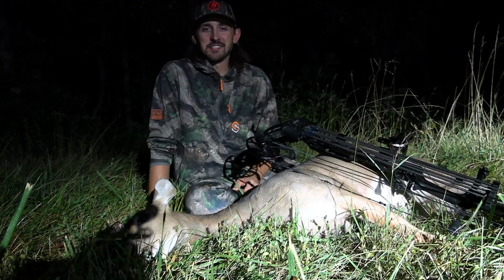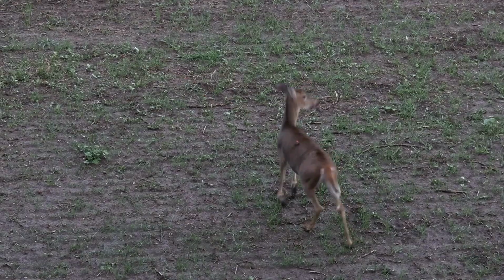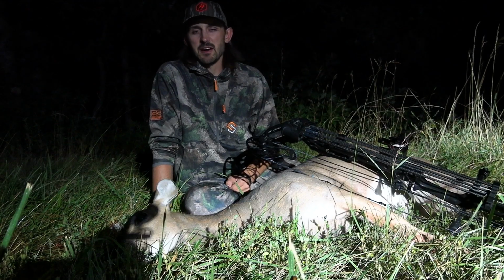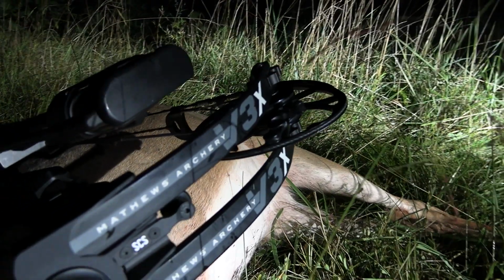Well, here we go. Deer season has arrived, September 16th, second day of the season. Put the Matthews to work, and the rage, I mean, it went up. She was quartering away, went in that last rib, exited right in front of that front shoulder, and I mean, went up through everything. And she only went about 125 yards, mostly downhill there. So couldn't think of a better way to kick the season off, and gonna get her cleaned up and get her in the cooler now.